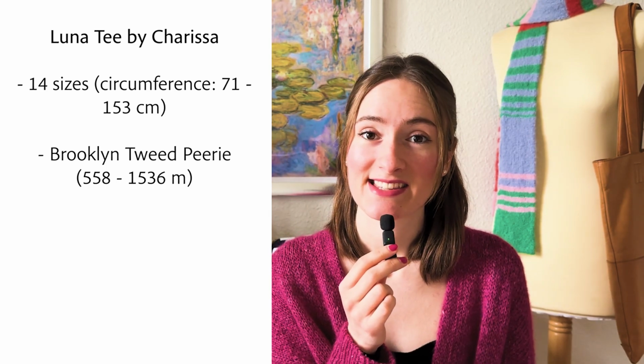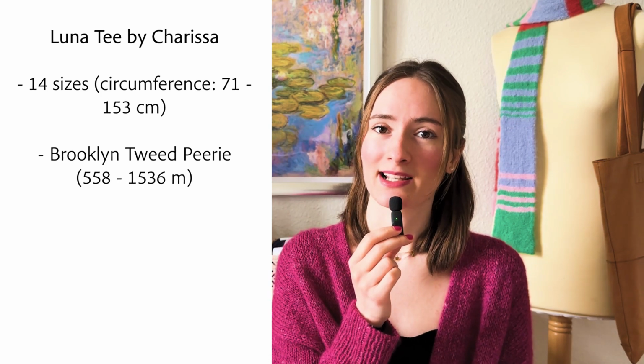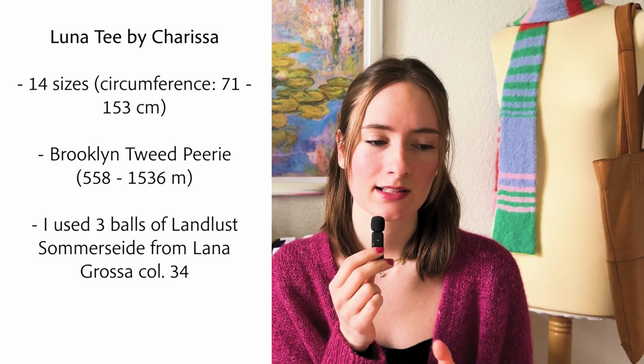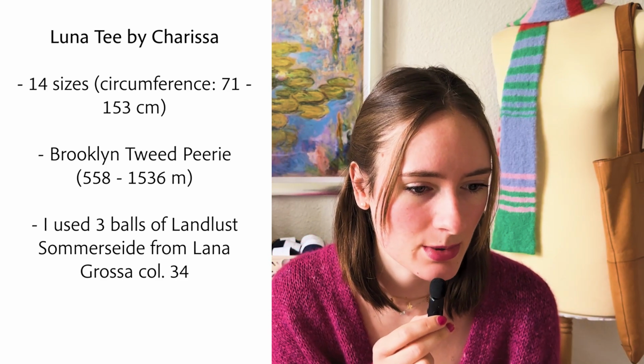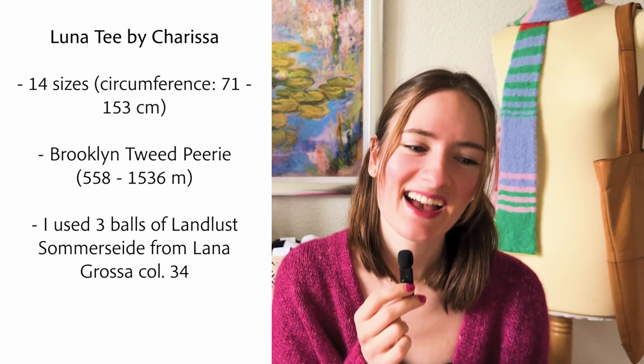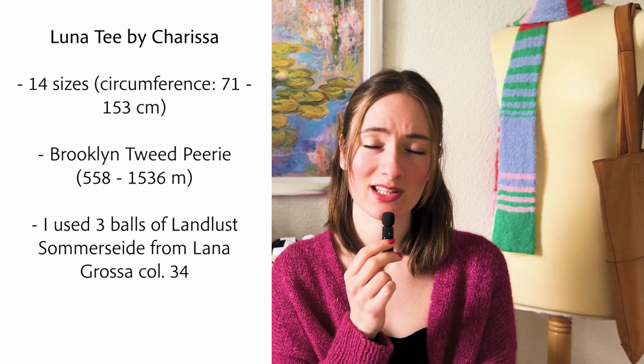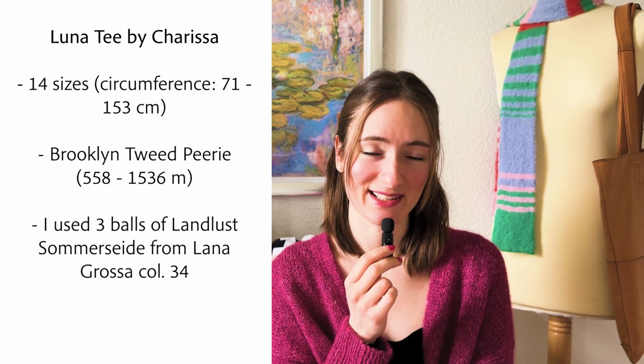Nevertheless, I have knitted this in the Landlust Sommerseide by Lana Grossa, which is a beautiful silk and cotton blend. I believe it's 50% silk and 50% cotton. Yes, and I knitted it in shade number 34. And I really enjoyed wearing it, which is why I'm including it here. I don't know whether I'll knit this one this year again, but I will surely re-knit it sometime in the future. I would just love to own this in multiple colors. I just think it's a lovely piece that's not too basic.